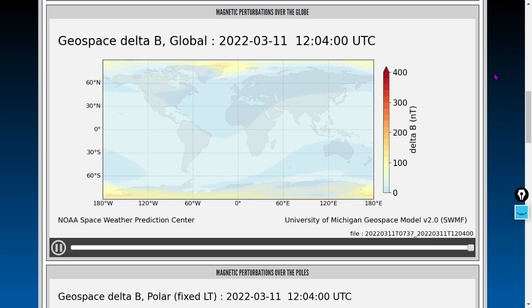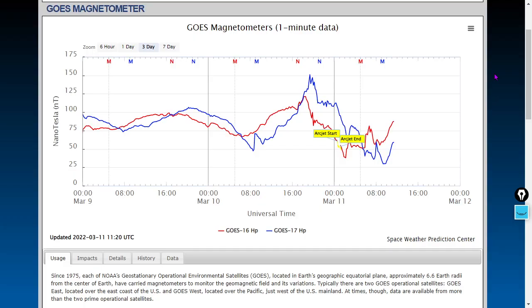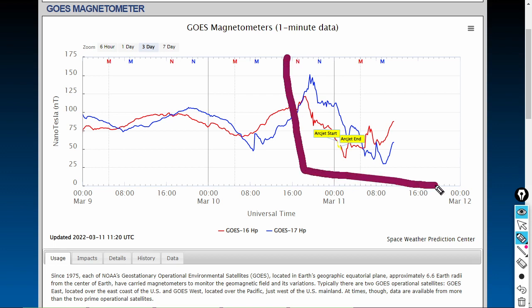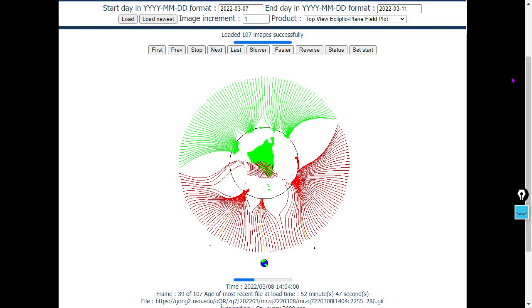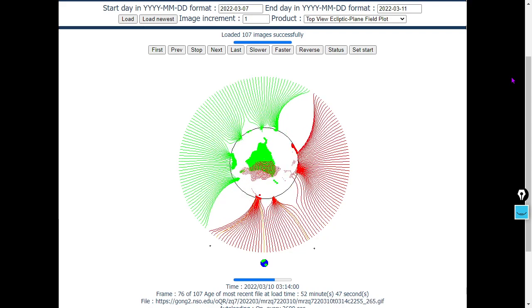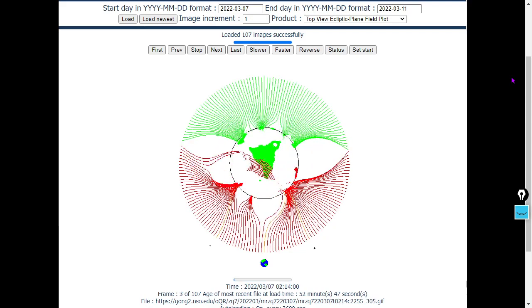And we see the subsiding of ground magnetic perturbations as well. Some big spiky sawtooth readings here in the GOES magnetometers as a bunch of plasma has arrived, as forecasted. And we covered it quite promptly right after the coronal mass ejection happened. Next, we'll look at the heliospheric current sheet to see if there are any changes coming our way.